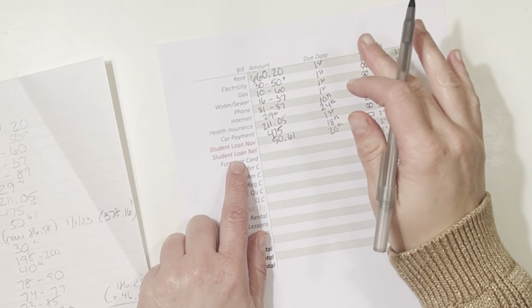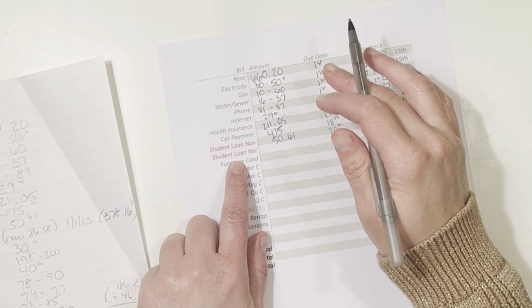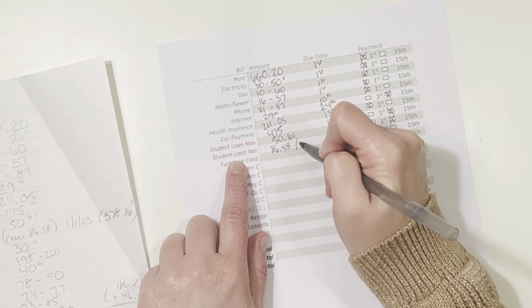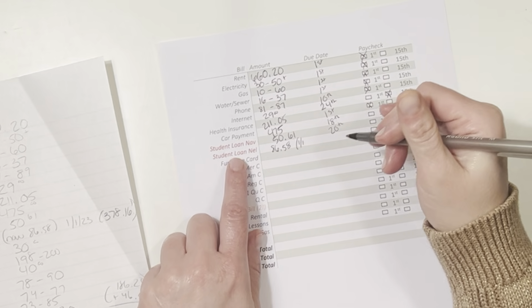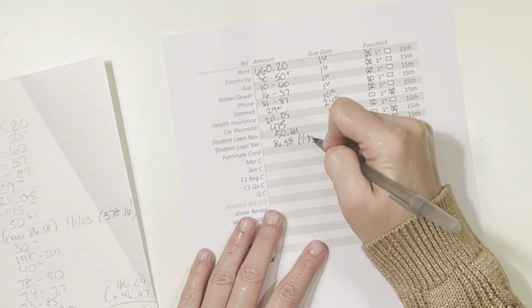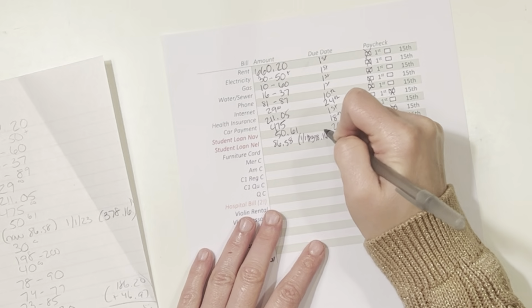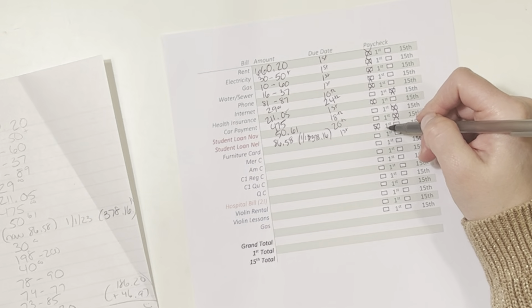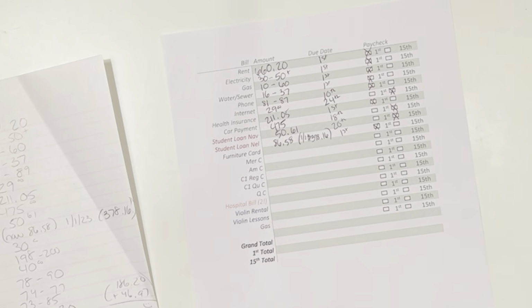Nelnet is a curious one. Right now, I have been owing $86.58, but starting on January 1st, once the forbearance for COVID is lifted, it's going to go up to $378.16. This is due on the 1st as well, so that comes out of my first paycheck. All right, that's it for student loans.